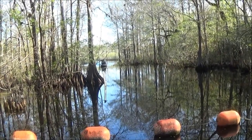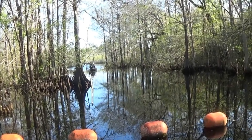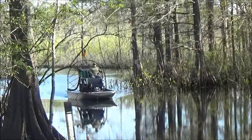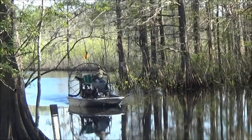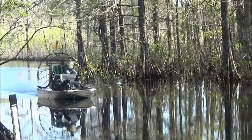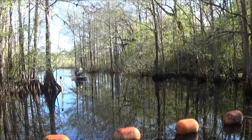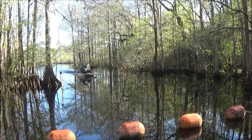He's got a doggy too. A dog out enjoying the boat ride. Oh, it's beautiful. Yeah. Having him a cold drink. This is cool.